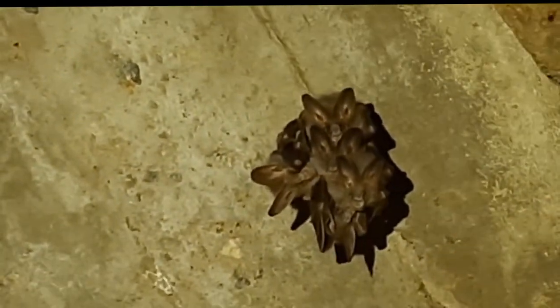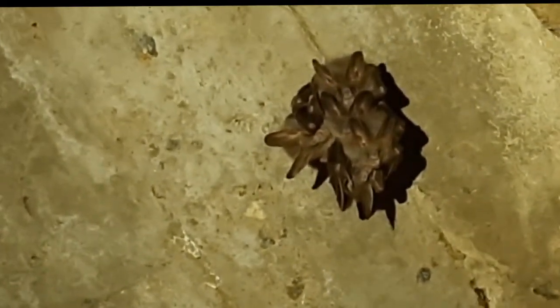What type of bats are they? Is there a specific name for them? Yeah, it's called false vampire bats. The scientific name, yeah, is... Look at the ears, it's very different. These are the ones having big ears. Compared with the 31 varieties of Sri Lankan bats, this one has the big ears.